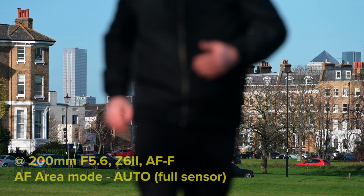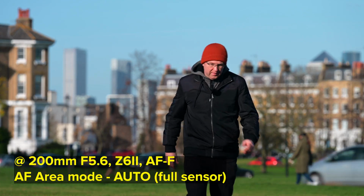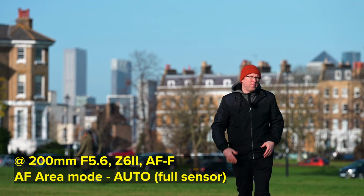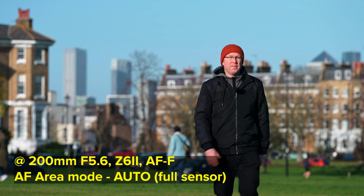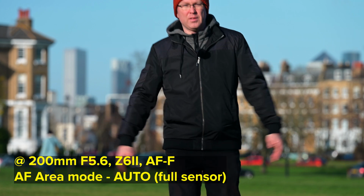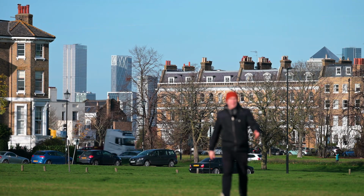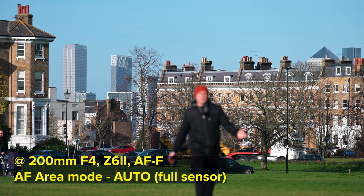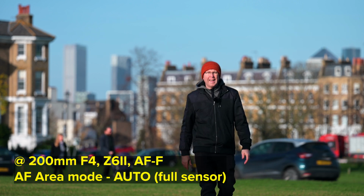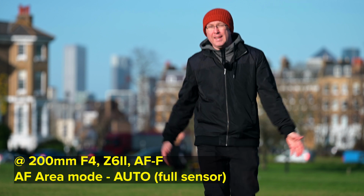Here's a quick test at 5.6. So 200mm, but 5.6 now. So maybe slightly less shallow depth of field will help it actually focus on my face when I'm walking towards it, because it shouldn't be that difficult. Okay, good to know that 5.6 worked. It was something to do with the shallow depth of field of 2.8. Now I'm at F4 and I'm interested, will it work at F4?